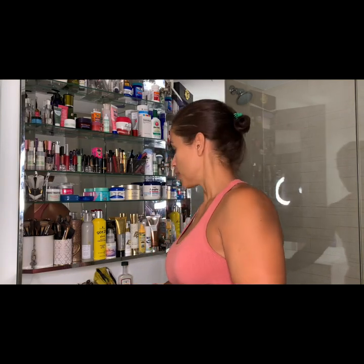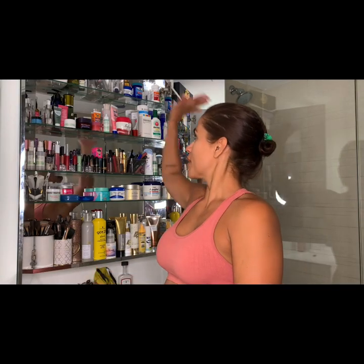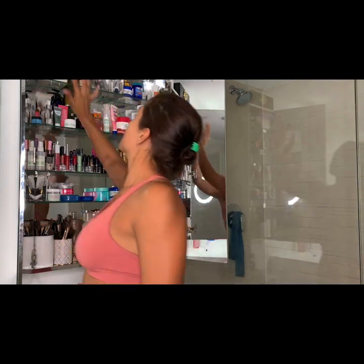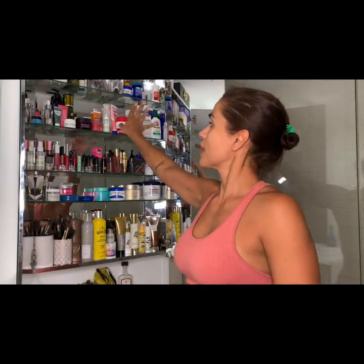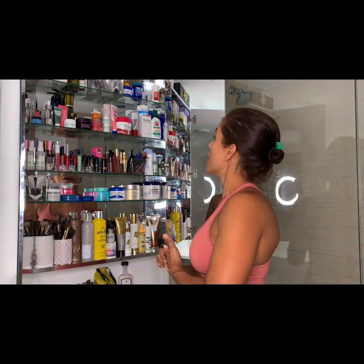I have the Hanna Cure mask. I'm gonna have to work on that. I've done it once. It was really good, so we'll see. So this is kind of like my everything box. I have all kinds of different masks and stuff that I play with.